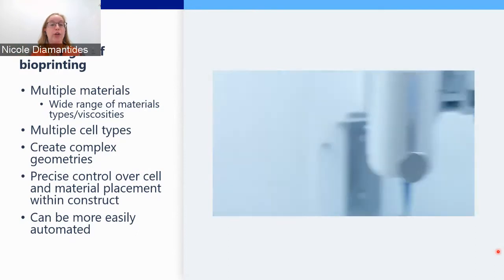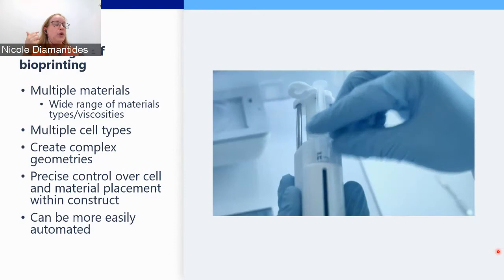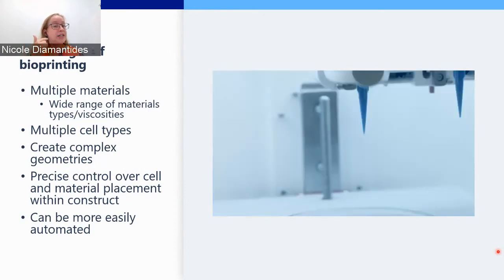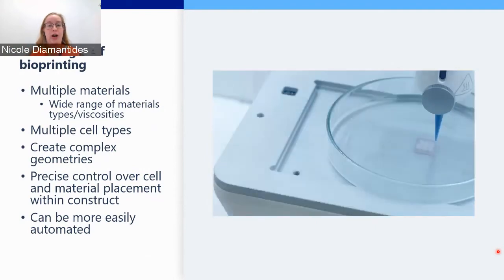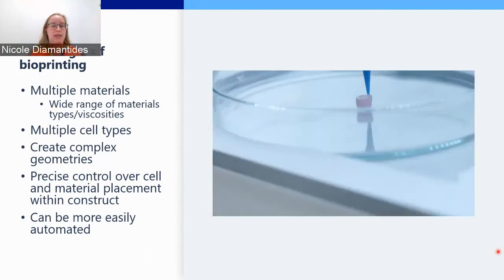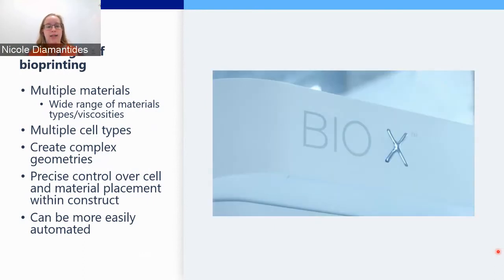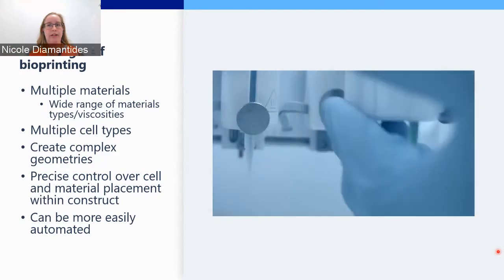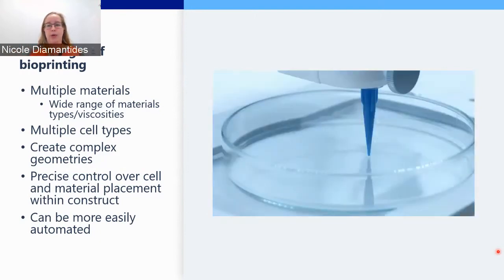And with 3D printing, you can create both this overall complex ear geometry, but you can have different cells and different material properties for this bottom region versus this top region. And you can do that all in one print session. There's no repeating processes or anything like that. And because this is a robotic system, it's very easy to automate. There's very little human interaction that's needed. So for scale up, that's pretty important.